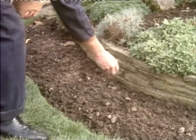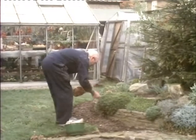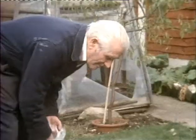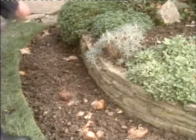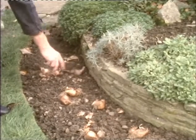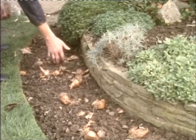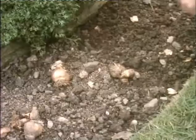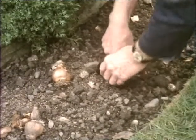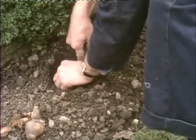One of Fred's last tasks is to replace the nutrients in the soil with blood, fish and bone. And then he plans out a spring show of daffodils, planting the bulbs about 8 centimeters below the surface. He makes up his mind he'll plant more perennials next spring to save himself getting overtired in the late season.